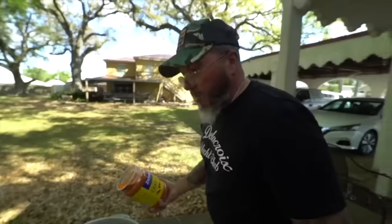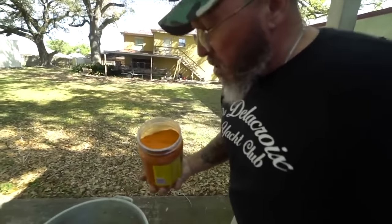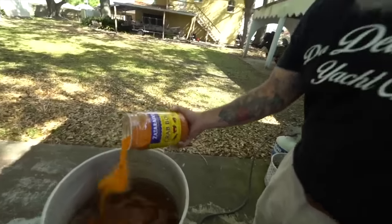Alright, we're back at Uncle Wimpy's house now. I know y'all know that sound. That means something's fixing to get boiled, and it's gonna be these crabs. What a beautiful day spending time with family. We're gonna cook, show y'all how we boil crabs. Have a good time. Well, we got some crab boil with all the seasonings.